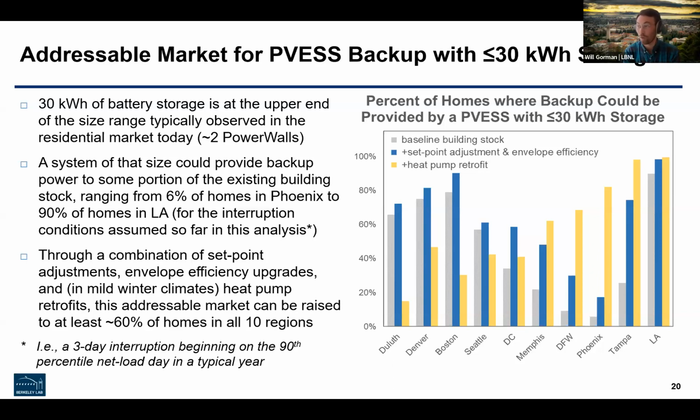So for instance, in cold weather places, it's addressable with the baseline building stock and with set point adjustment and envelope efficiencies. Of course, when you add heat pumps to those cases, that percentage drops down, which is consistent with what we've been talking about prior. Whereas it's the reverse in some of these hot weather places, whereas adding all of the measures increases the addressable market more and more.